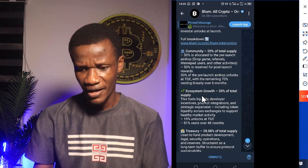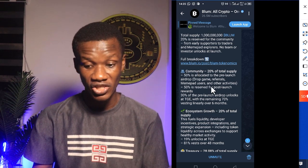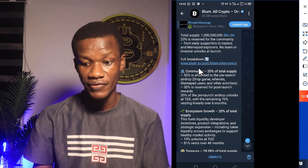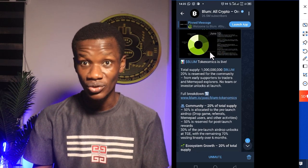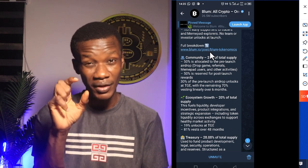And this is very important for all of us on this airdrop right now, because a lot of things have changed in this tokenomics. Pay attention to this. If you were expecting to get, let's say, 50,000 of this token, I don't think that will be possible anymore, because the token has been reduced. So we should see very little token, okay, from the Blum team, very little token.